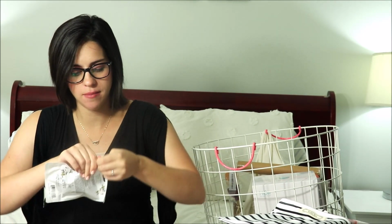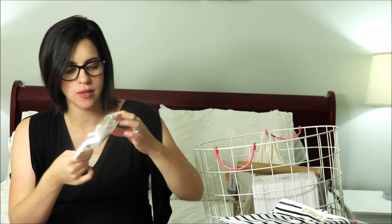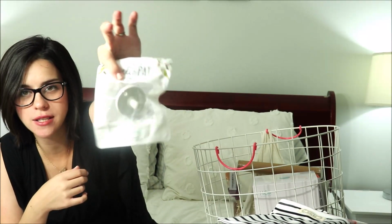Then, most of my kids did not take pacifiers. Only my son ever took one. None of my other kids have, but I still like to buy them just because they're so cute. So I bought the Ryan and Rose Cutie Pat. Here, this is not going to open without scissors, but super cute. I just got it in gray.